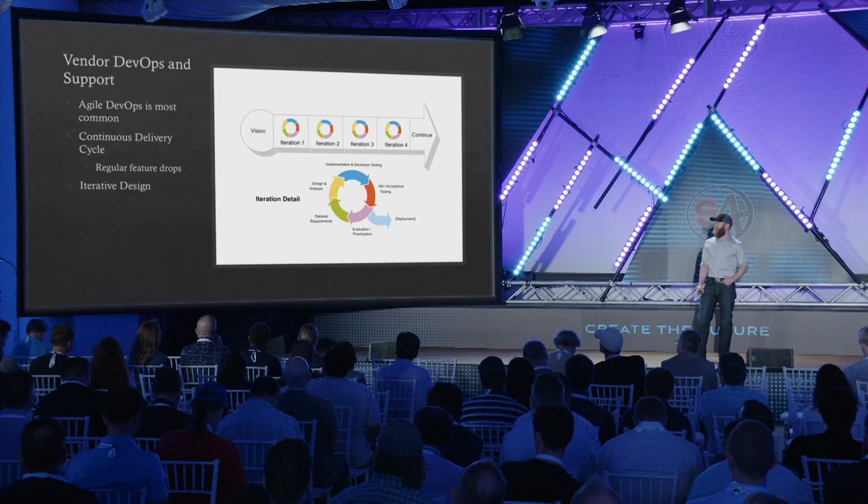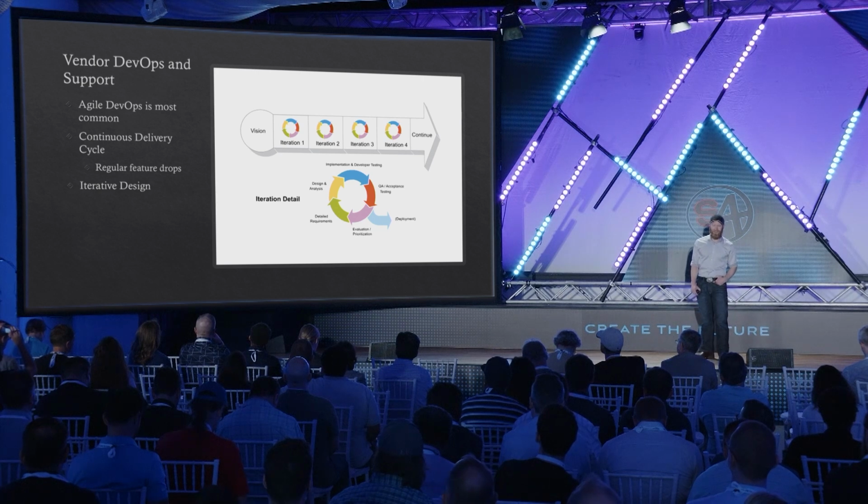So DevOps, this was talked about a little bit earlier today. I was actually glad this was brought up.